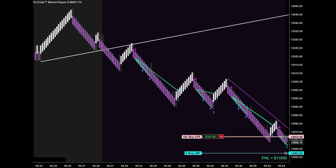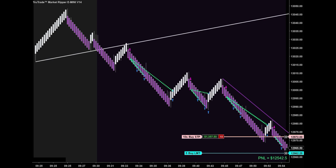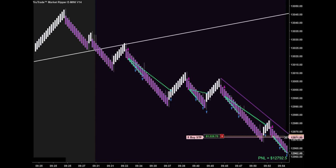This bot also includes time filters that allow the user to run it during predetermined time windows to ensure that the bot is only taking trades during the most opportune times when both volatility and liquidity are at the highest points of the session.